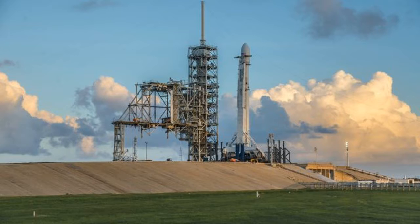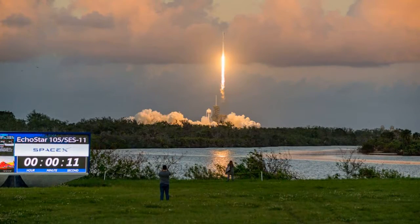Some 7 minutes before the ignition of the 9 first-stage Merlin 1D engines, they began to chill to be conditioned for launch. 3 seconds before liftoff, all 9 roared to life to produce more than 1.7 million pounds force, 7,600 kilonewtons, of thrust. After the launch restraints were released, and the 230-foot, 70-meter tall Falcon 9 lifted off, it began a series of pitch and roll maneuvers as it set course for the final destination of SES-11, a geostationary orbit at the 105 degrees west orbital slot.